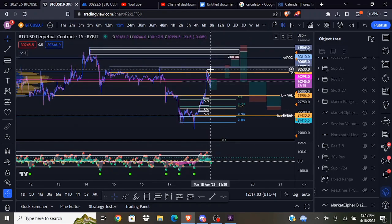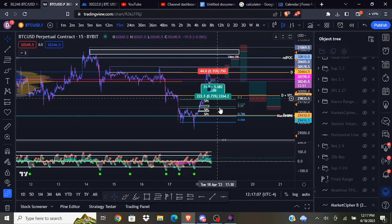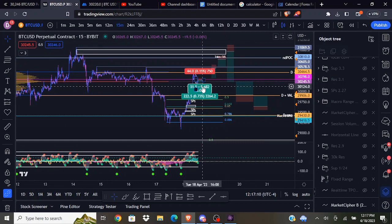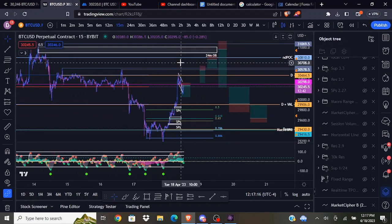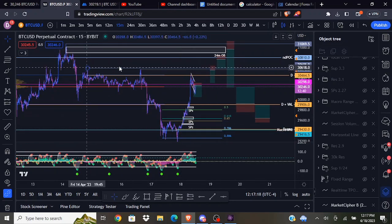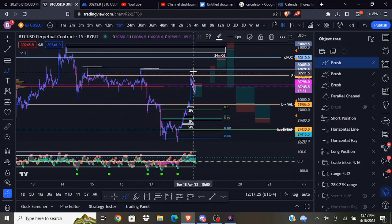So I'll go over levels of resistance that I'm watching first, and then I'll talk about levels of support for if we start to see another move to the downside. My levels of resistance are pretty much the same as they have been. I am still watching these highs back here. We have potentially liquidity above both of these highs. So we could SFP either of them or both of them at the same time.